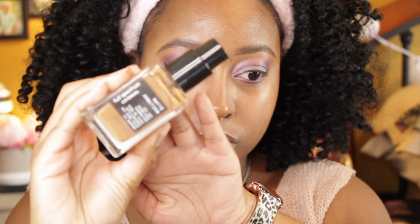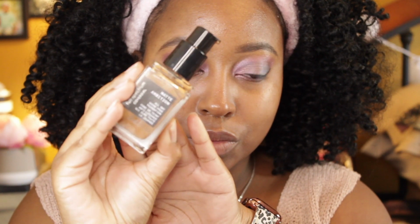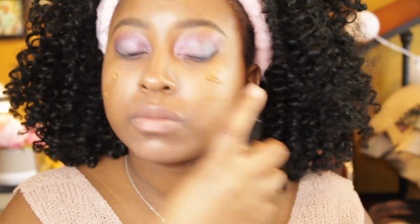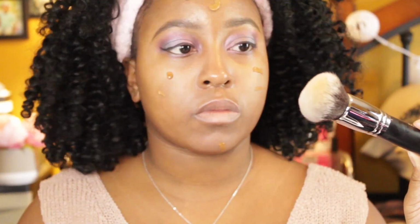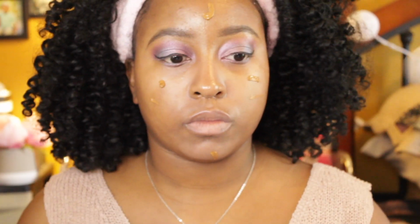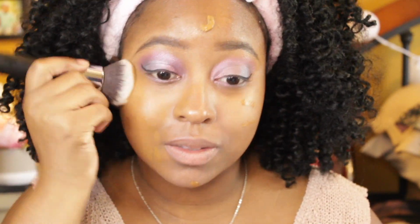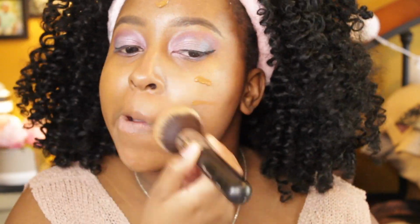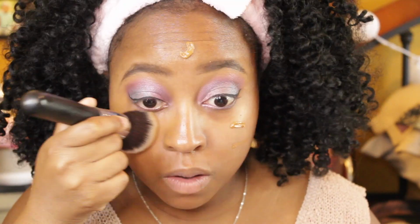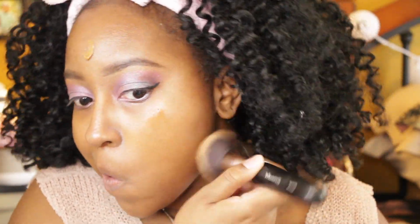This foundation, y'all, is everything. This is the full spectrum Covergirl foundation. I'm in the shade Deep Golden 1. I'm going to have to do a video on this foundation, but let me show y'all how well it applies. It's so creamy, but it's also matte, but it's not too matte where your face is dry. It's very, what do we say, satin, I guess, but your face looks beat to the gods when you're done. You can build it up, or if you want something simple and natural, you can wear this as well, and it's perfect.